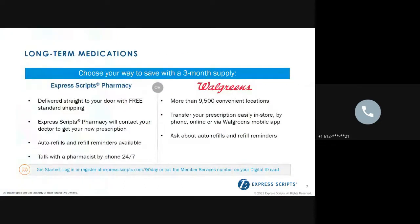Long-term medications. These are medications that you take for ongoing conditions such as high blood pressure or cholesterol. These medications are ones you need to take ongoing, and through your benefit, you need to move these medications over to a 3-month supply. You have 2 choices through your benefits, and this has been in place for many years and continues to be this way. You are able to move your long-term medication over to Express Scripts Pharmacy.